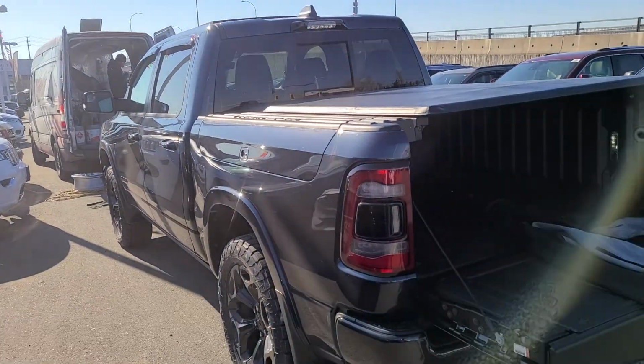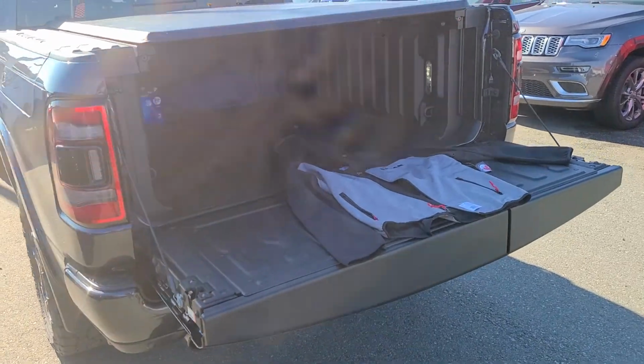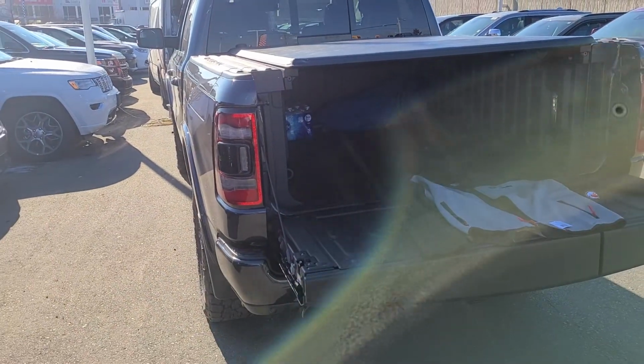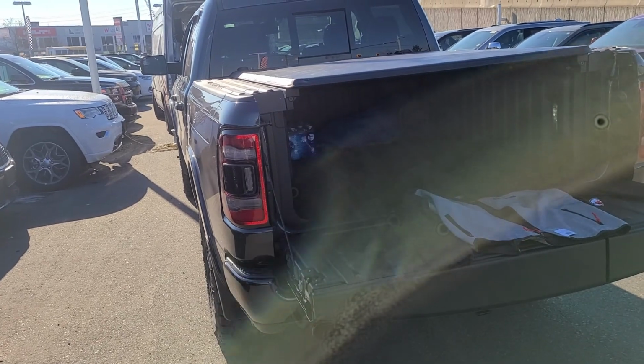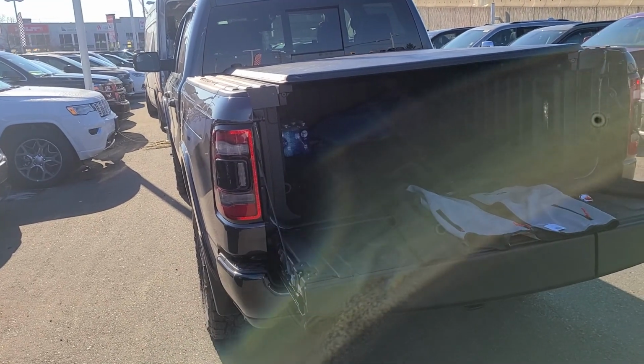Anyways, guys, I just wanted to let you know I'm over and getting the rim done, and hopefully I get another video of the interior and interior features and all that.